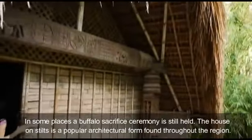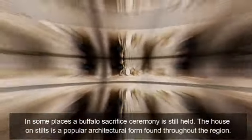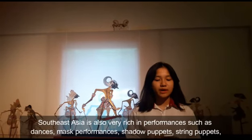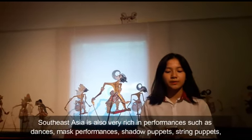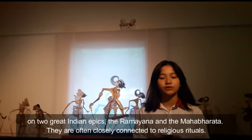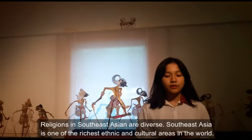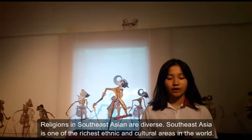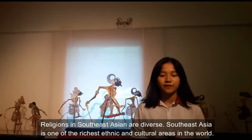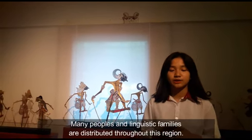The house on stilts is a popular architecture form found throughout the region. Southeast Asia is also very rich in performances such as dance, mask performances, shadow puppets, string puppets, and musical traditions. Most of these performance forms are based on two great Indian epics, and are often closely connected to religious rituals. Religions in Southeast Asia are diverse. Southeast Asia is one of the richest ethnic and cultural areas in the world. Many peoples and religious families are distributed throughout this region.